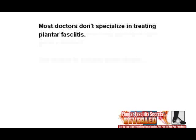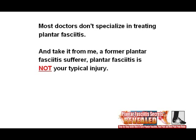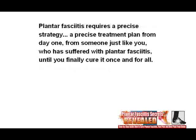Most doctors don't specialize in treating plantar fasciitis. And take it from me, a former plantar fasciitis sufferer, plantar fasciitis is not your typical injury. Plantar fasciitis requires a precise strategy, a precise treatment plan from day one, from someone just like you who has suffered with plantar fasciitis until you finally cure it once and for all.